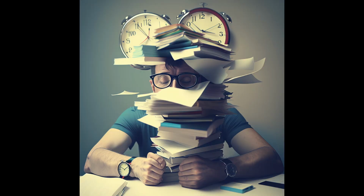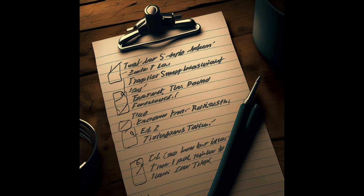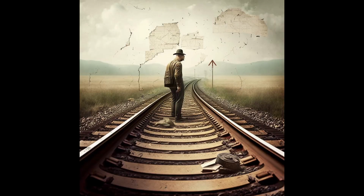Tip 1. Prioritize your tasks. One of the most important aspects of time management is learning to prioritize your tasks. This means identifying the most important and urgent tasks and focusing on them first. Start by making a to-do list and ranking your tasks in order of importance. This will help you stay on track and avoid getting sidetracked by less important tasks.